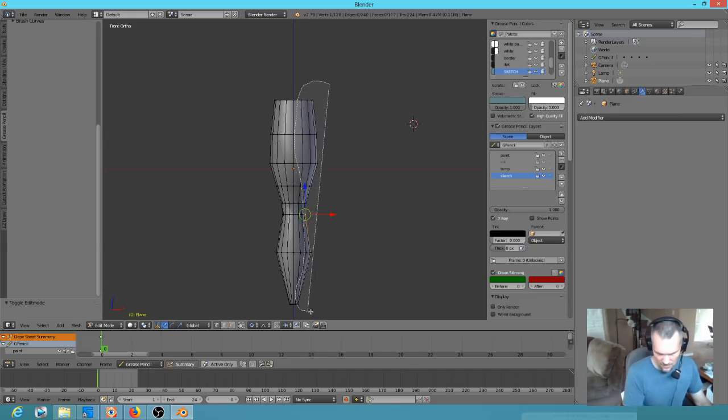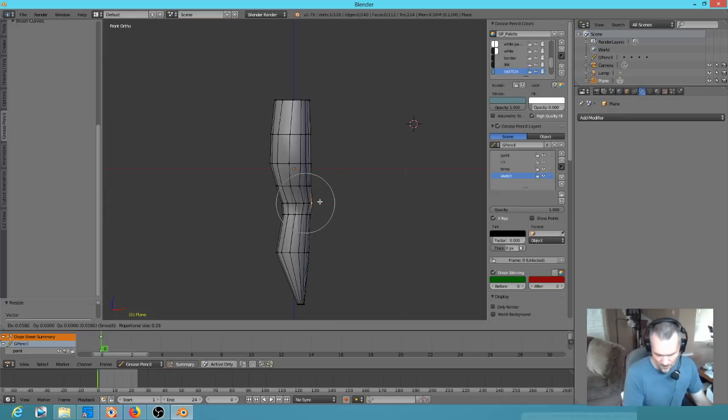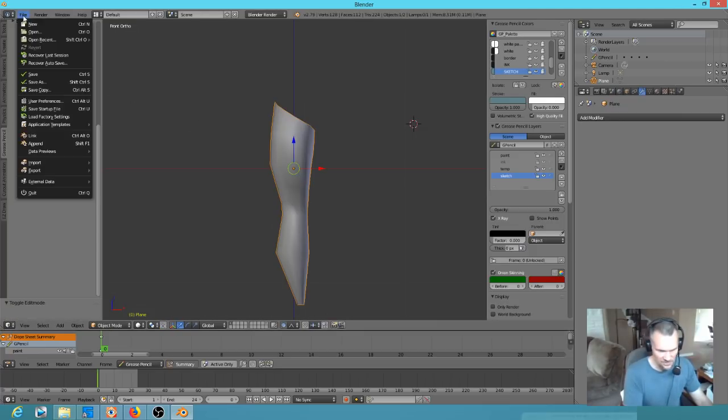I'm going to drag around these guys. And I'm going to hit the S key, but I'm going to click my middle mouse button. So really what this is doing is effectively flattening it out. Okay? So again, all I'm trying to do here is create something that kind of sort of looks like it might be a leg. Now, to be just for demonstration purposes.